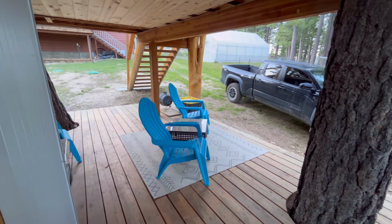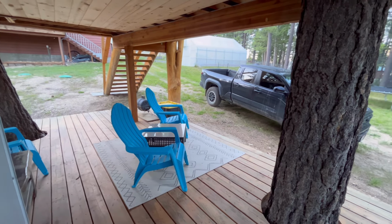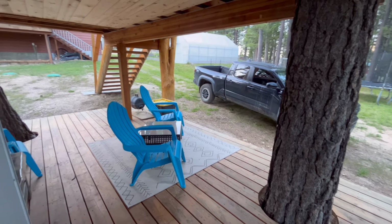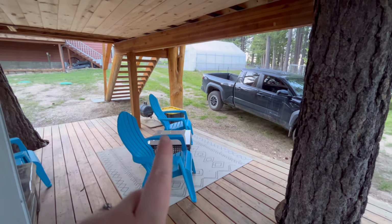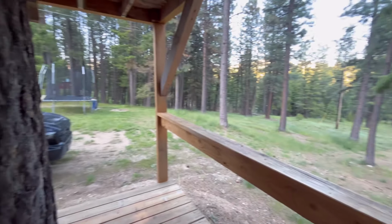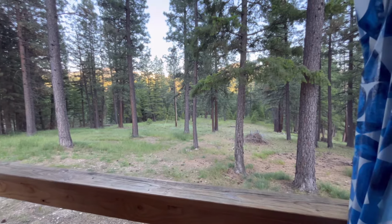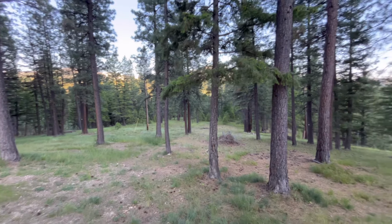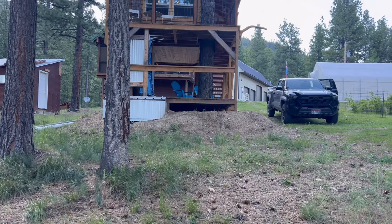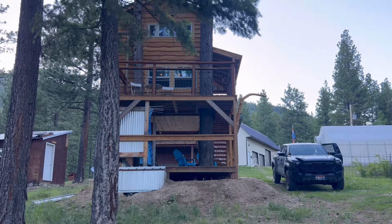So yeah, and this would definitely be a lovely spot to have coffee in the morning or breakfast. They also provide here a little grill if you want to use it. So very fun little Airbnb. Okay, and let me show you one more angle of the treehouse.